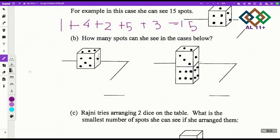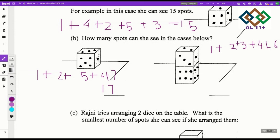To know this one, it'll be 1 plus 4 plus 5. Oh, not plus 4. Let me do this one again. I messed it up. It's 1 plus 2 plus 5 plus 6 plus 7. That gives you 17. And this one would be 1 plus 2 plus 3 plus 4 plus 6. That's 16.